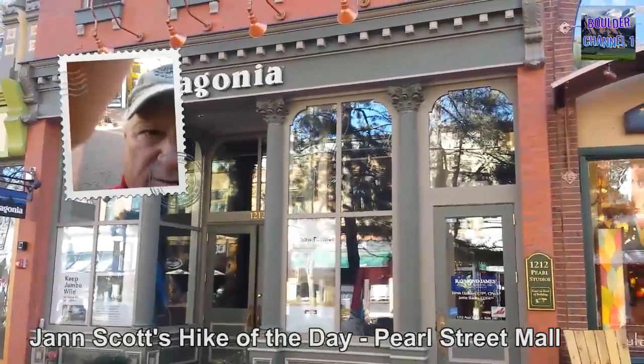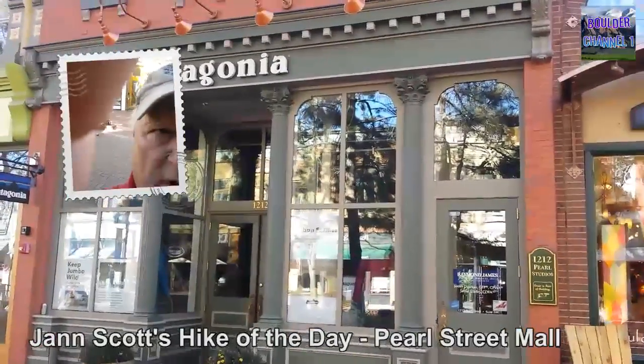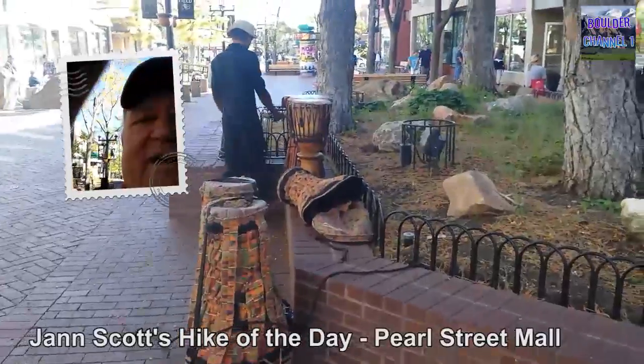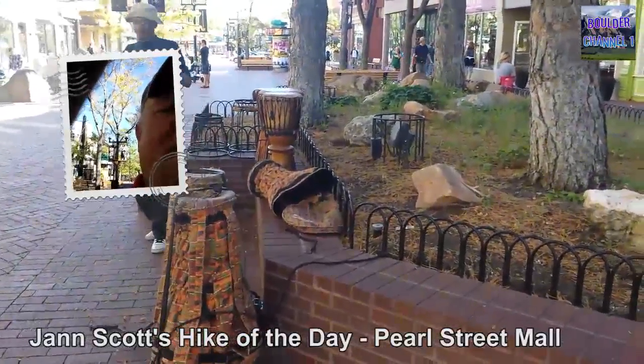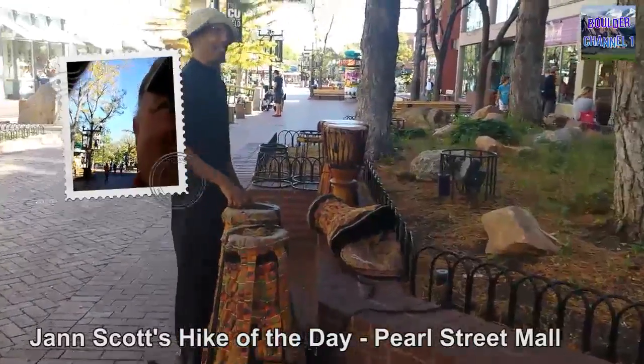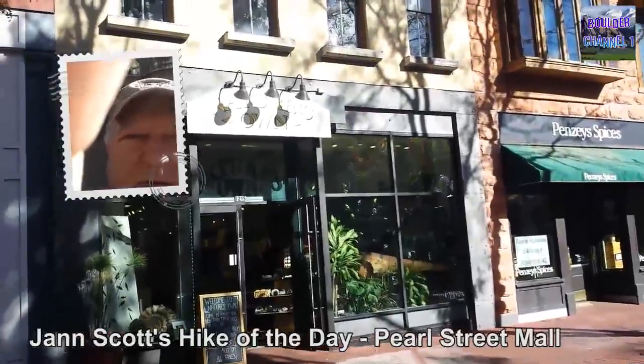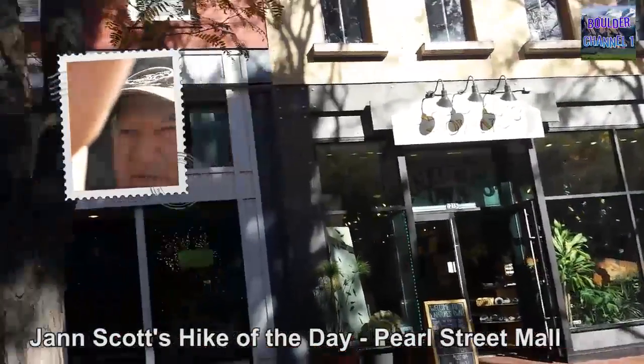Here's Patagonia. It's a corporate store, but it's hugely popular in Boulder. A street musician getting ready to set up and play the drums. How's business? Good. Here's Nature's Own. They were here before. They moved and they're back.